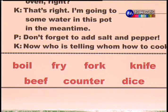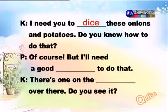And here, of course, we need knife because a knife can dice. When you see these two blanks, you know what you need to put in them.